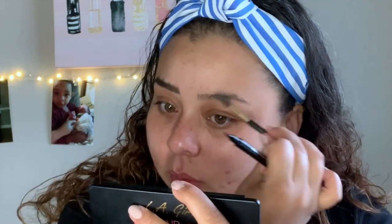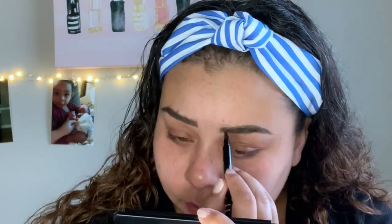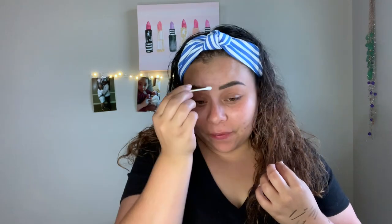The only part that I had a little bit of trouble with was my tail. Okay, so I'm not mad at that brow thing at all. I'm just not used to having a brow this dark and this defined, and yeah, so that's the only thing that's weird for me is how dark my brows are right now. But other than that, I think that's a good brow pencil.